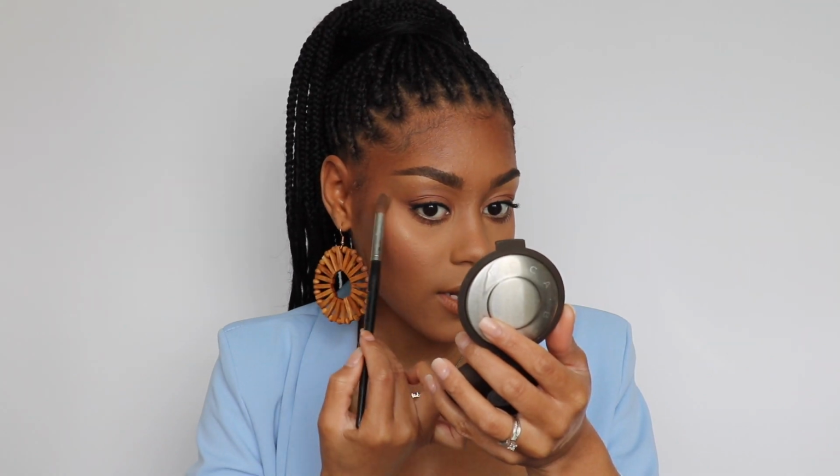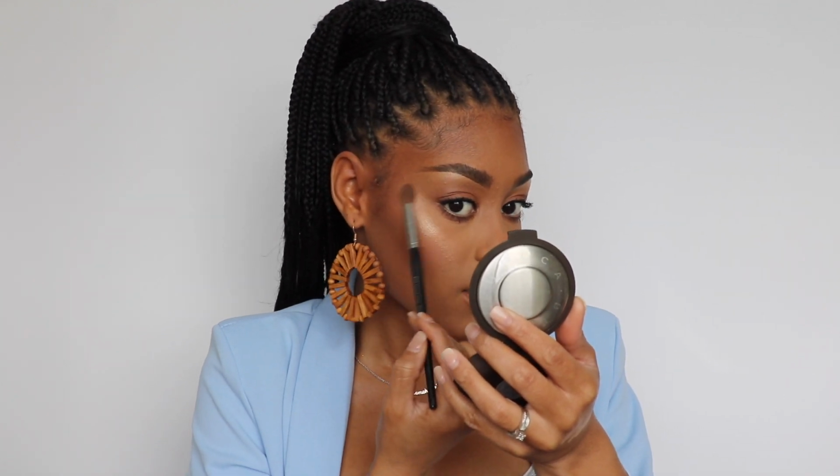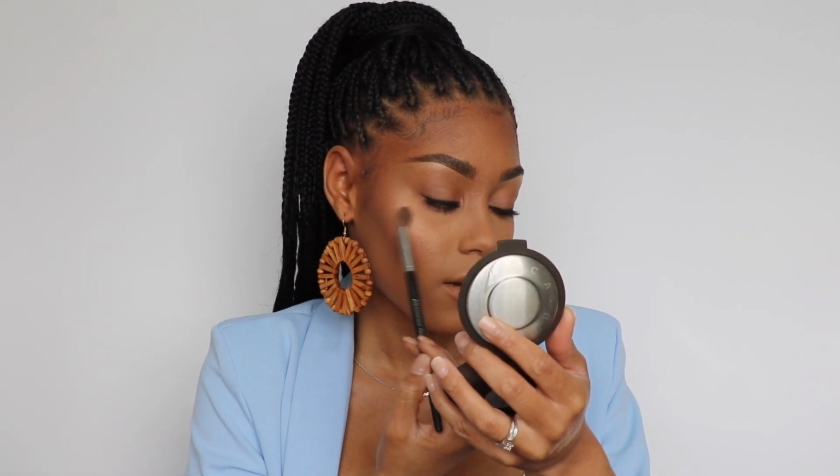I like to go sideways like this. That way it's not a straight line, but if you go sideways, it kind of blends it out.